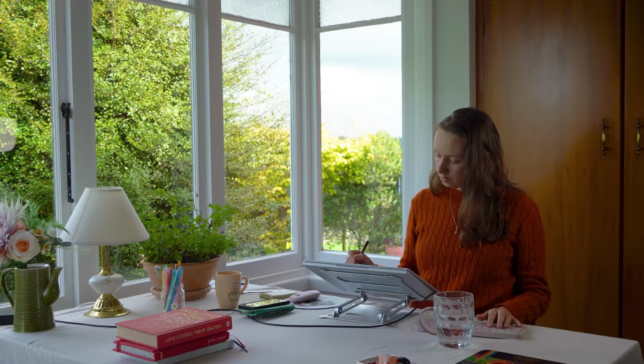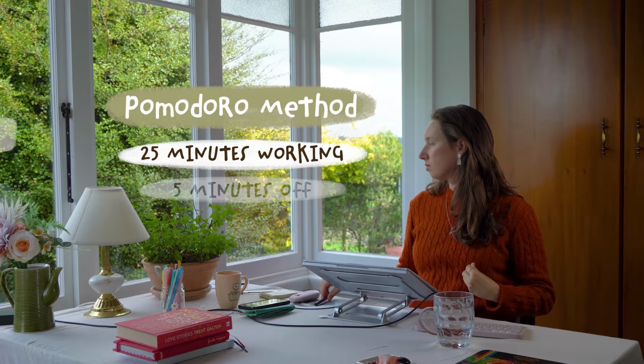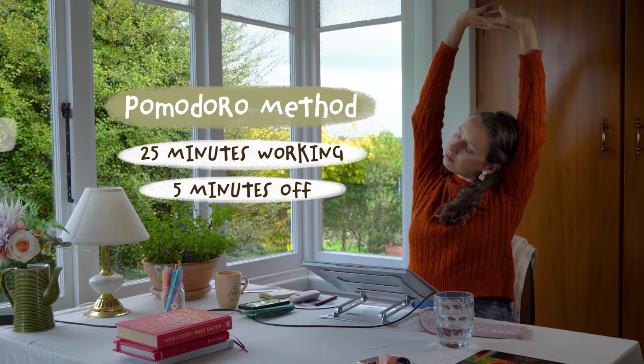If I'm really finding it hard to focus, I use the Pomodoro method, which is where you spend 25 minutes working on a task and then you have 5 minutes off. That way, when I get distracted and want to look something up on the internet or get another cup of tea, I know I can just wait a little bit until my 5-minute break to do those things, and I end up being less distracted.